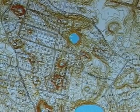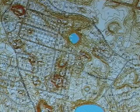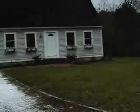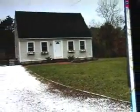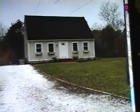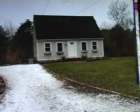And that's about it. Let's see what else. Oh, I just want to show the picture of a couple of houses that are there. This is just a typical Cape, an example of a house that's in that neighborhood. As I mentioned before, Capes and ranchers predominantly.